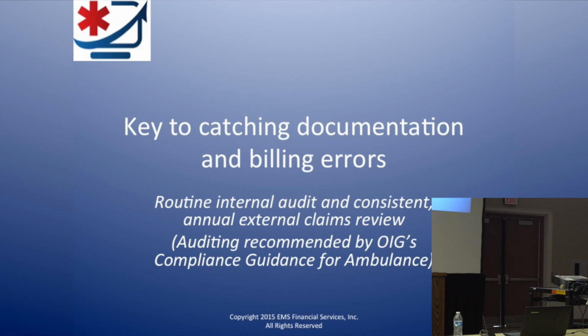Maybe next week you'll flip it, and Susie will look at all your hospital to nursing home discharges. Look at things like signatures, levels of service, origins and destinations, and rotate it. Then look at various payers and rotate it. Just take a small batch of claims that you pull out of the middle of the batch and do an internal audit on yourself. It's part of catching documentation and billing errors, okay?